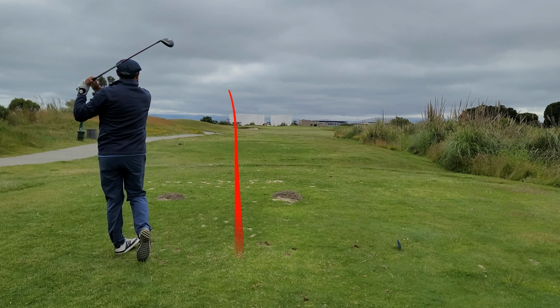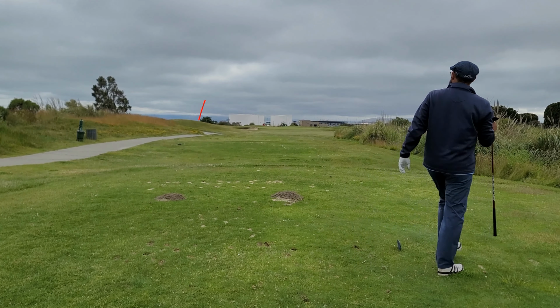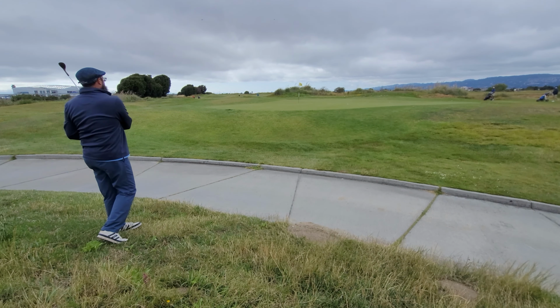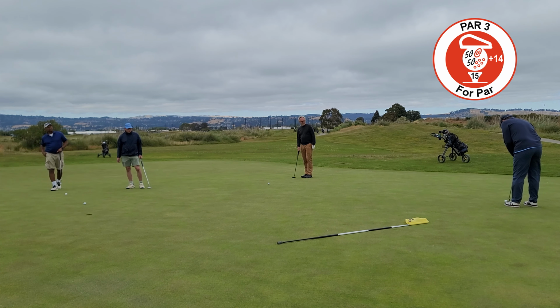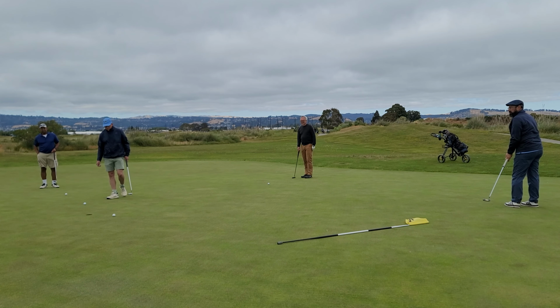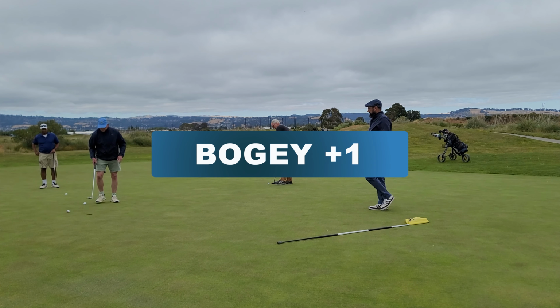Another par 3. I don't know why I struggle on par 3s. It drives me freaking nuts. The green straight ahead. I kind of tugged that one to the left. Lob wedge opened up. Just trying to get it to stop on the green. Leaving myself a 20-footer right here. Trying to get something close. Oops, missed it. That's a bogey.